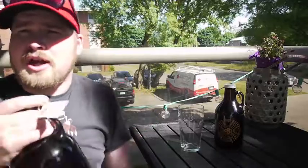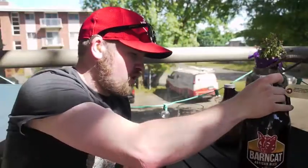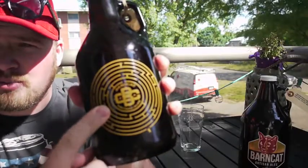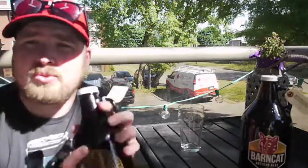I also want to thank someone else too. Barncat, I love the logo right here, but even more, I really enjoy the ducky logo they have here too, like this one right here. Pretty cool actually, it's almost like a maze thing here. Anyway, but pretty cool.